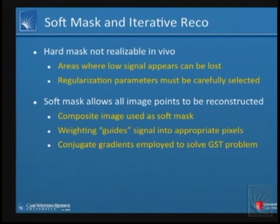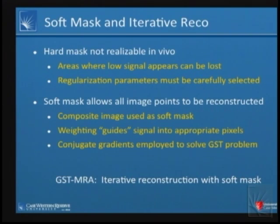And then we use this as a weighting in an iterative scheme to basically drive the solution towards the correct one. If anybody wants more details on this, I can do this. But essentially, we're solving that generalized sampling theorem problem using conjugate gradients with this composite image as a mask to tell us where the important information is. And we call this GST-MRA.